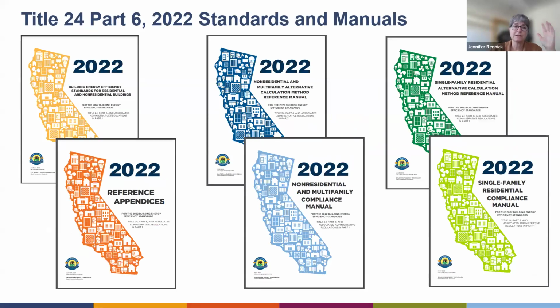The code is comprised of the standards, there's reference appendices, and then there's several manuals that are useful in terms of understanding the code, with sample questions, sample situations in both the compliance manuals. And then if you're so inclined, you can read up on how the algorithms in the software are mandated to calculate some of these things for performance method. And the next code cycle will also have these manuals available.